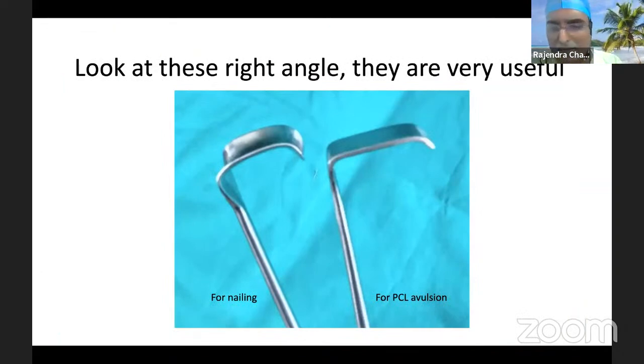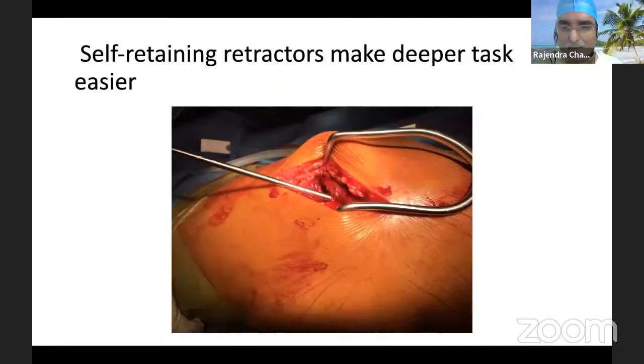Look at these simple right angles in a general set. As you see, the terminal tip of this right angle is important. At what angle it should be, you need different types. Many times we tell the sisters to just change my right angle without knowing exactly why we want to change it. So pay attention to what you purchase. Also pay attention to this typical right angle retractor, which I commonly use for the reaming sequence, where you want to push the reamer inside and don't want to allow it to ream out laterally.